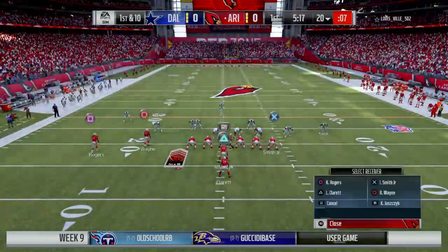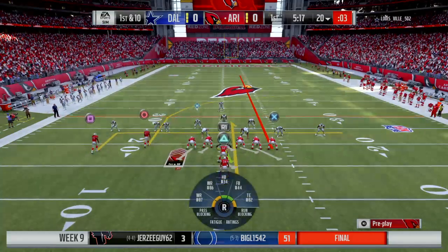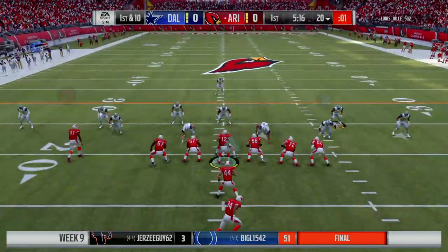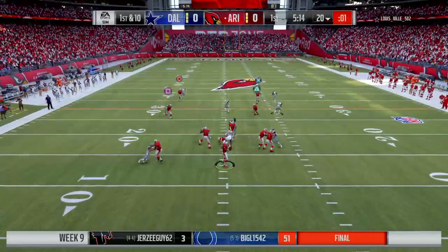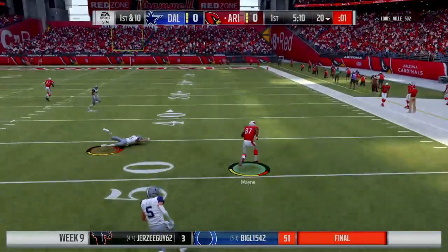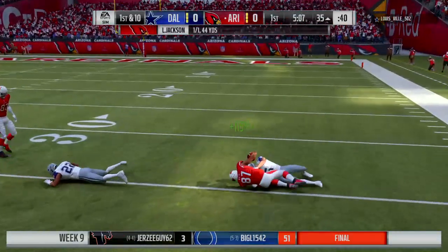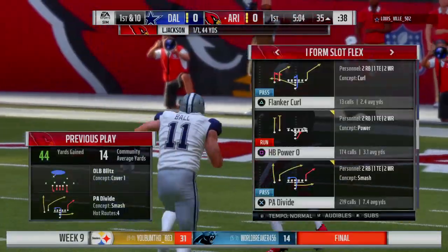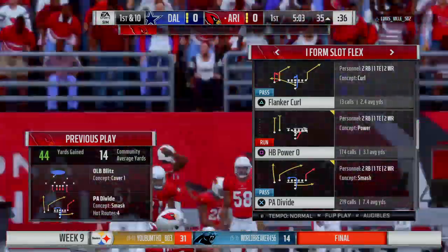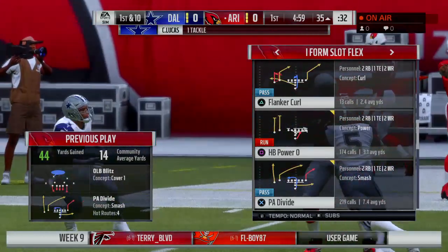All right, now, lucky 56. Over. They just get the play off as he'll look to throw. Throwing right, and that's complete. And all the way down to the 35. A big-time play there by the Cardinals. 44 yards.